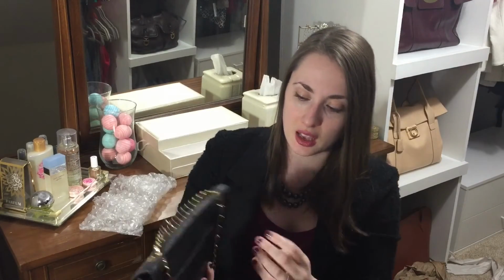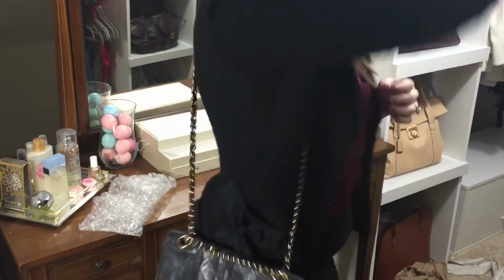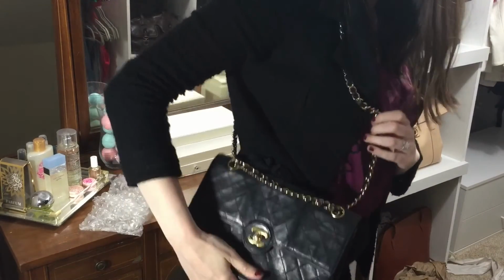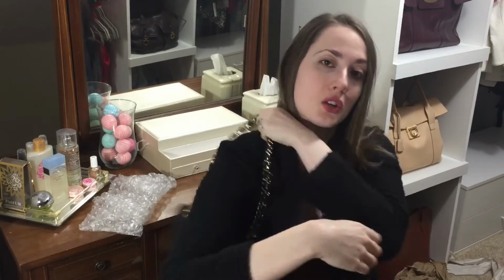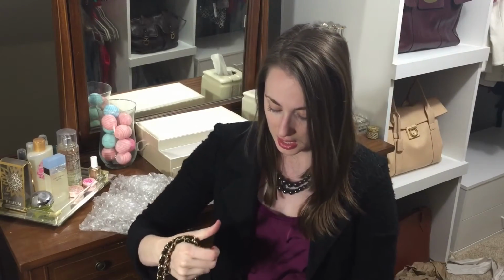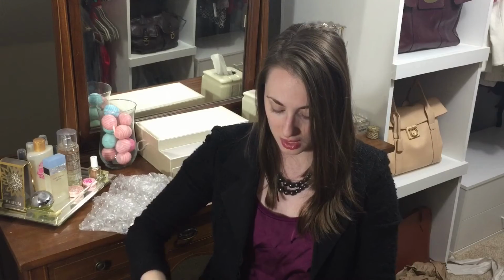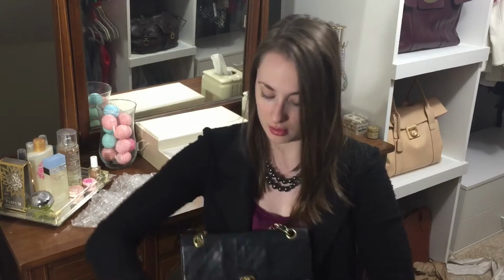So that's the bag, and then I took out the chain all the way too. So one of the things I love best about this chain is you can wear it two different ways. So I can wear it like this. I don't know if you can see that, but like that, or I can wear it on my shoulder like this, or I can tuck both inside, and let me do that quickly, and use it like a clutch. So it can really be worn in a lot of different ways.